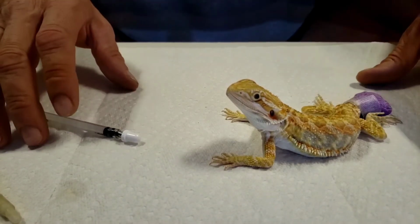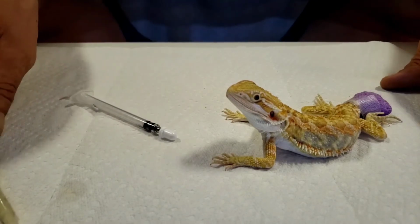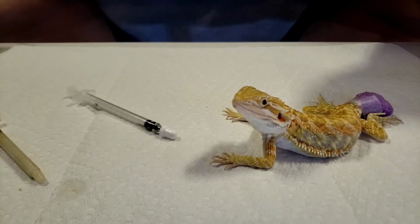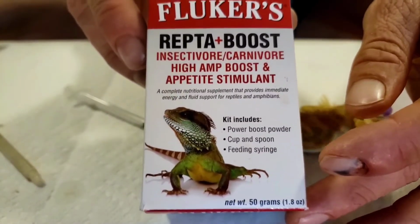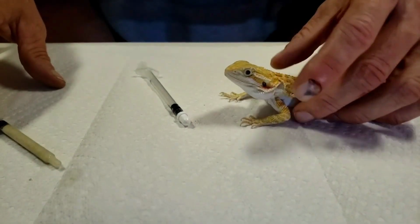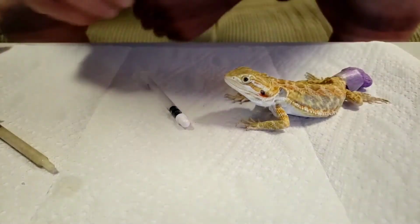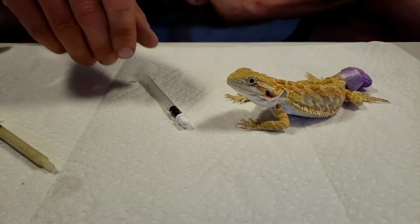Then now they're going to resist this, and it is real easy to get bitten by doing this. So you want to have the syringe or the food or whatever you're going to give them really close by so that you can get it in there quick. I'm also going to be administering this to Ninja. She is eating well, but this is just going to give her some more nutrients and a better appetite to make sure that she eats well and to ensure that she heals as fast and as good as possible. So we're going to be giving her about 10 cc's of ReptiBoost as well as her antibiotics.